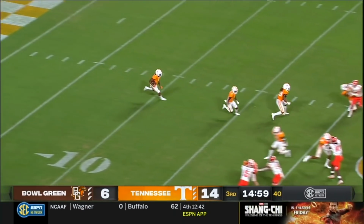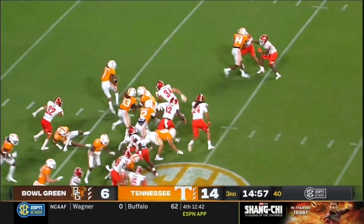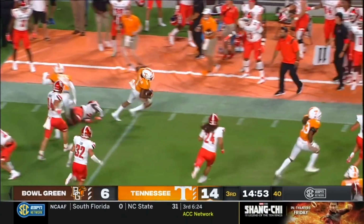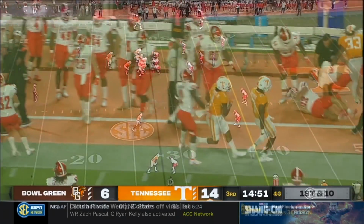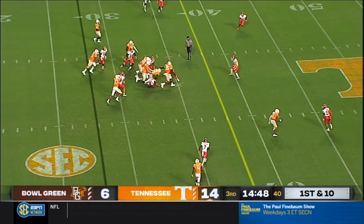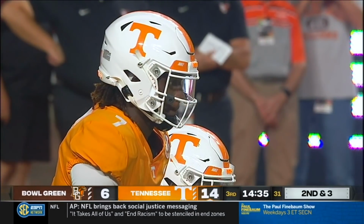And Velus Jones wants to bring it out. Jones ran into his own guy, bounces it outside the far hash, and up the sideline a little bit. The pick route that Johnson, the running back, got open on the outside as well. Jabari Small had a good first.